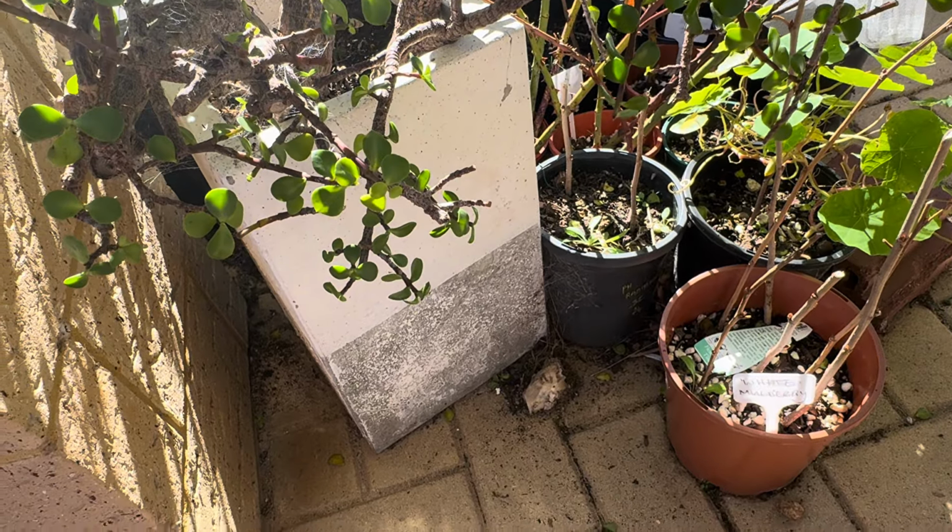Let's see, and as always, my jade tree is doing absolutely stunningly. So yeah, that's the backyard garden at the moment. It's very, very sad because we've just had constant rain. I don't even get out here most days because it's just pissing down.